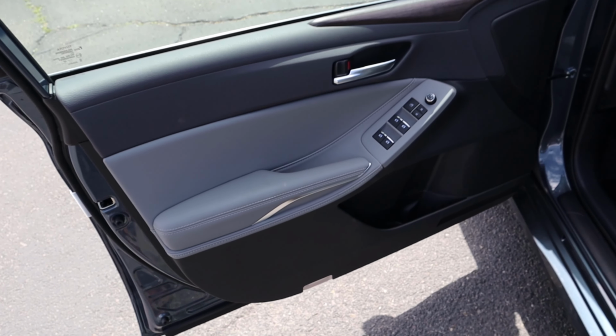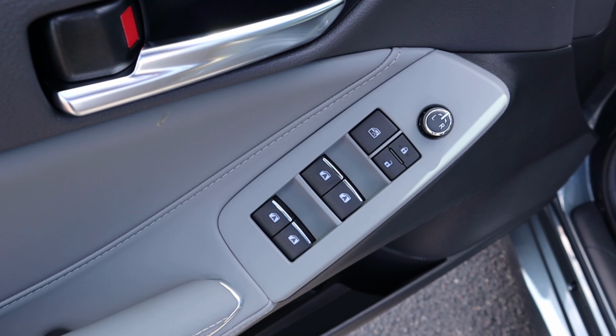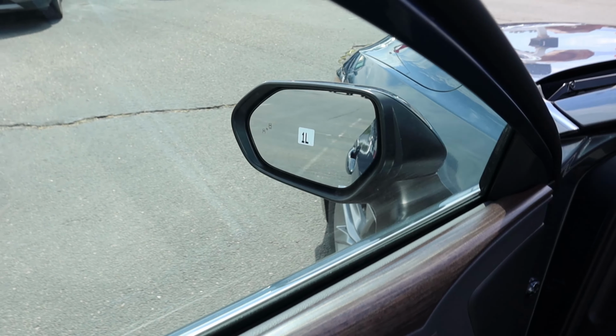Now here is the front door panel. You guys can see again with all of the padding and the white stitching. You've got all the window controls here, which are all automatic, and then the mirror adjustment, and the mirrors do have blind spot monitoring.